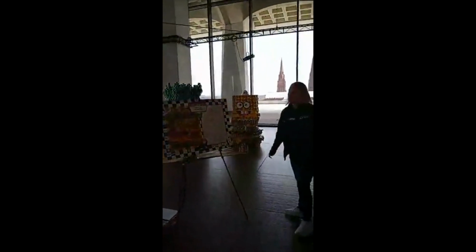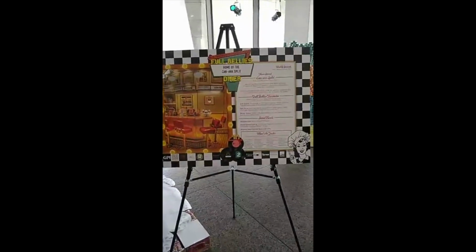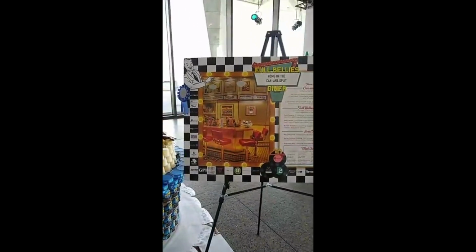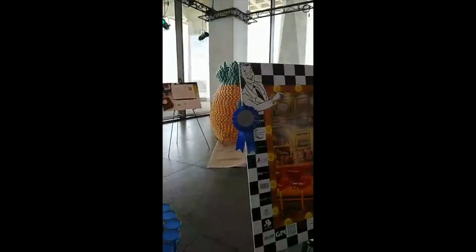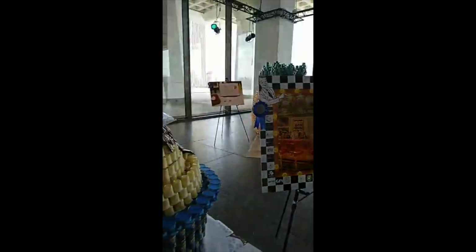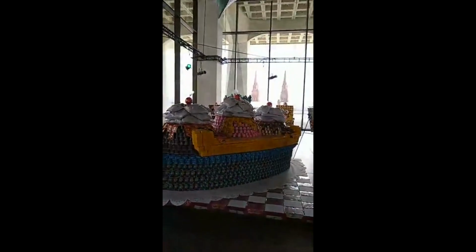So now we're heading to Full Belly's Diner, and this structure was also designed and created by a 10-year veteran team, Mosaic Associates Architects, located in Troy. This actually won for most cans, and I believe it was over 7,000. I don't know the exact number right now, but this thing is pretty solid. It's very beautiful, and as you can see, we have the chocolate, strawberry, and vanilla ice creams highlighted. And I know it's making me hungry.